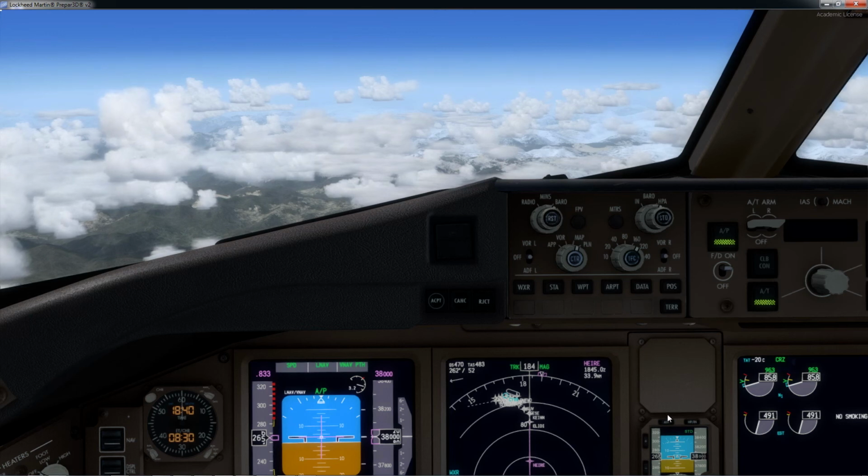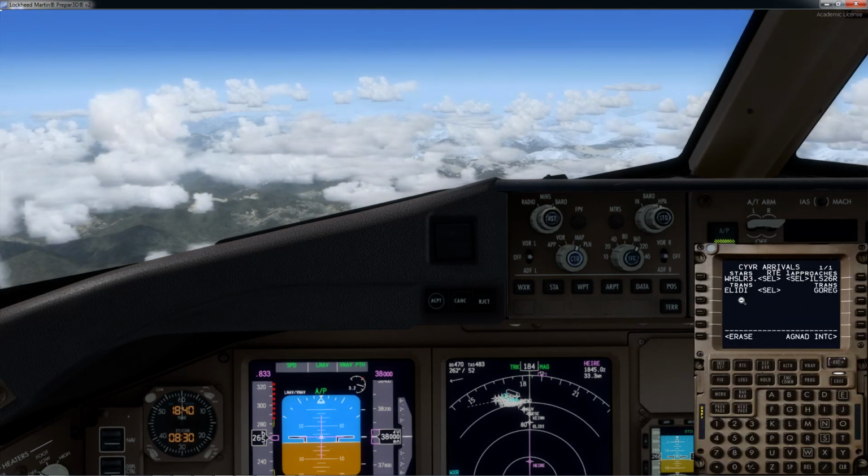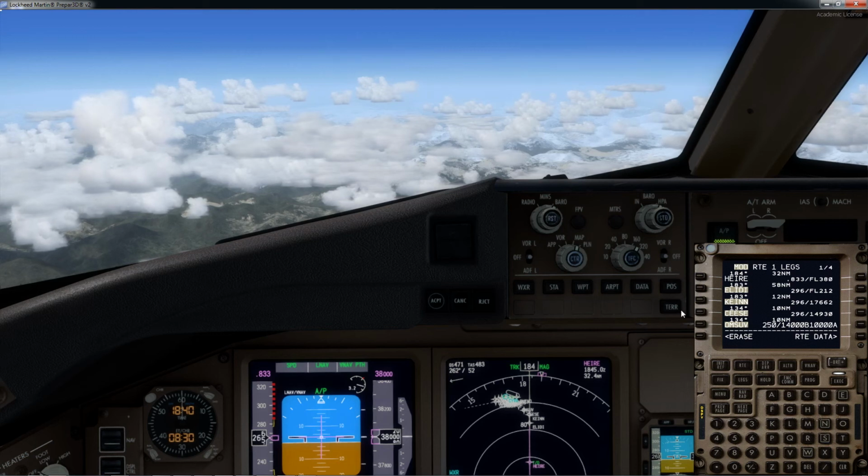And Elite is on our route, so we're going to go ahead and choose Elite as a transition. Take a look at our legs page. So here, to Elite, to Kine, Cease, Omsuv.